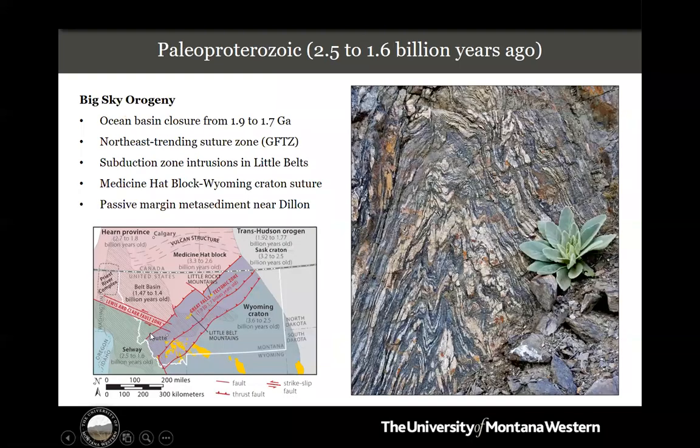Next, please. All right. So the first big orogenic event in Montana, or mountain building event, non-geos, occurs in later Archean and into Paleo-Proterozoic time, mostly Paleo-Proterozoic time. It's called the Big Sky Orogeny. And it is an ocean basin closure between 1.9 and 1.7 billion years ago.